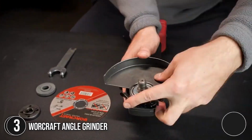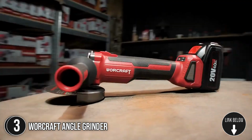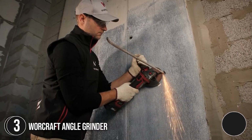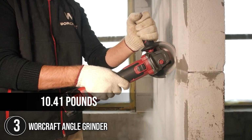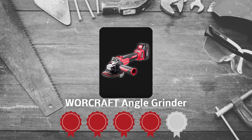This angle grinder comes with a quick clamp disc protective cover for convenient mounting. It is great for sanding and polishing a wide range of materials such as metal, tiles, concrete, and other solid materials. It is also perfect for grinding and cutting tasks. As for the size, it measures 15.7 by 9.8 by 5.1 inches and weighs 10.41 pounds. TrustedShopguy.com has awarded the WORCRAFT angle grinder a 4-batch rating.